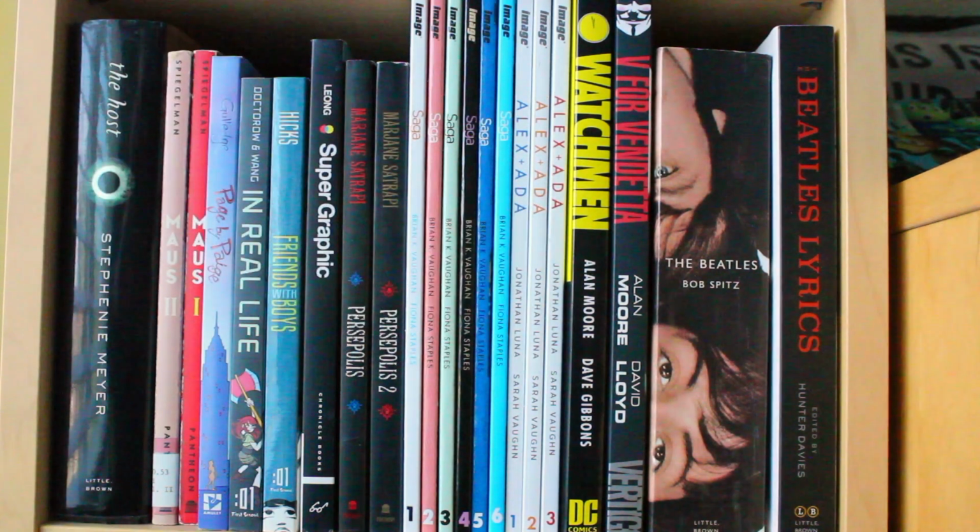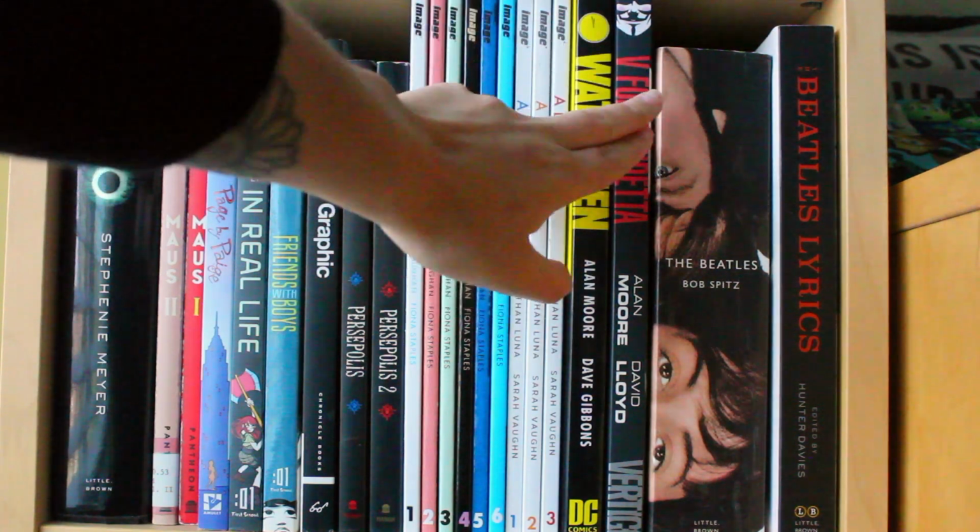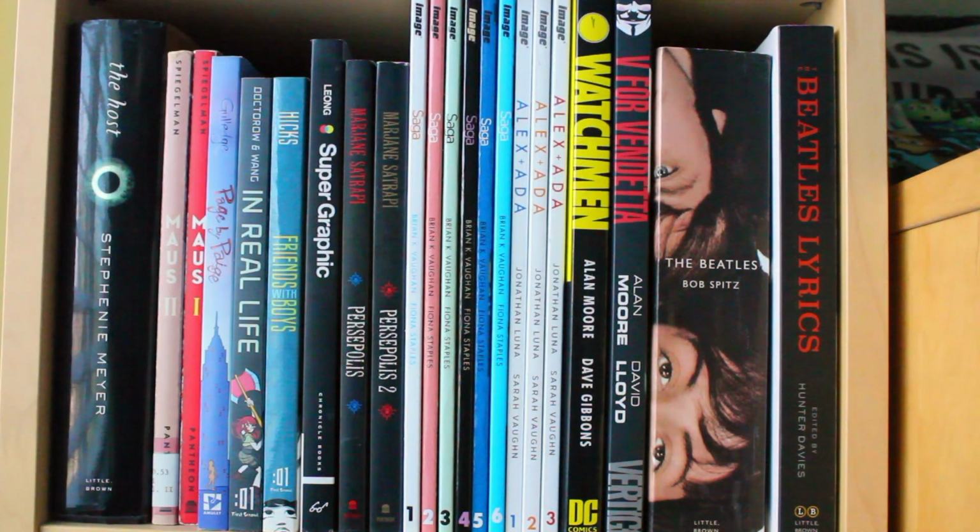Alex and Ada is also really, really good. I really like Jonathan Luna's writing and art style. I think it's him that does the drawing, but I can't be sure if it's him or Sarah Vaughn. But either way, I really enjoy that series as well. It's also a really quick read. Watchmen and V for Vendetta by Alan Moore. I think I like V for Vendetta more as a graphic novel than a movie, but I definitely like the movie Watchmen better than the graphic novel.